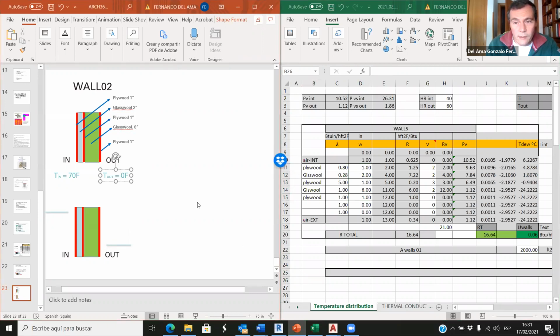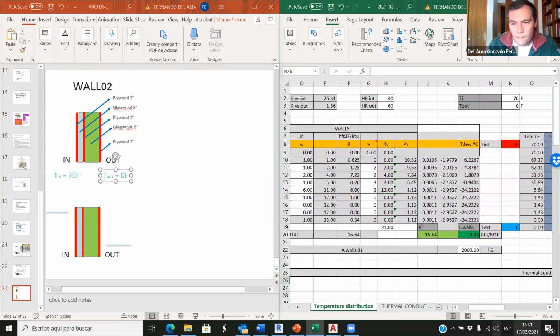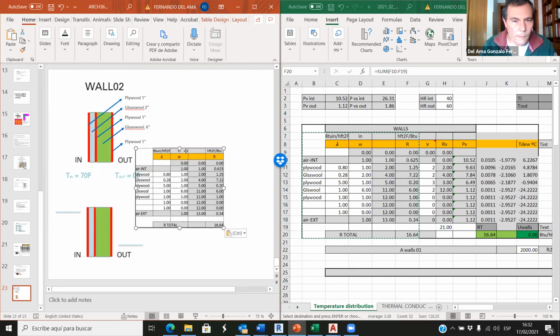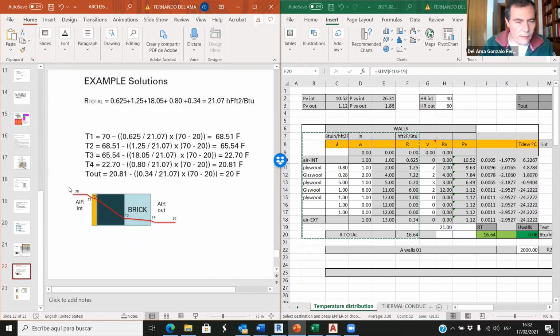Do you have to do anything else? No, you don't, because here we have the total thermal resistance. It's 16.64. So here we should copy all these. We can paste it. Okay, so here you have the thermal resistance of all these layers. And now we should work with these lines.